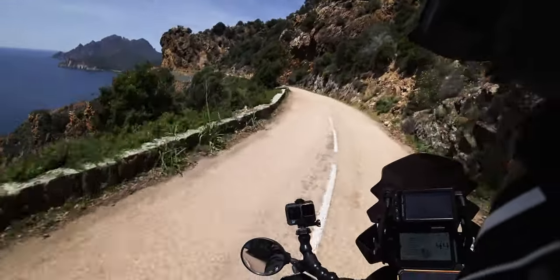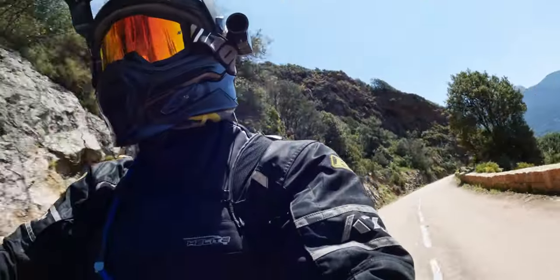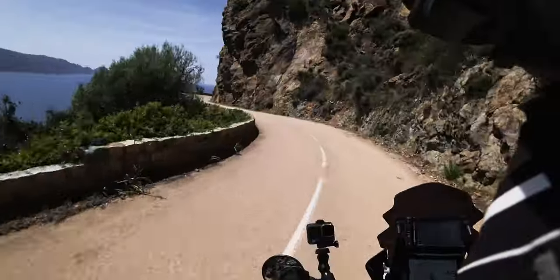Endless roads alongside the mountain. How cool is that? Awesome, awesome, awesome.